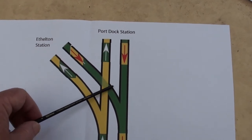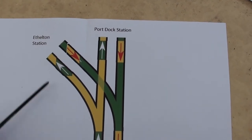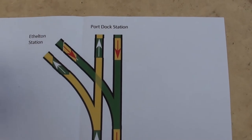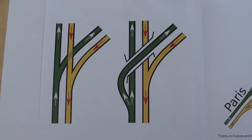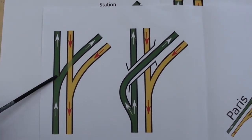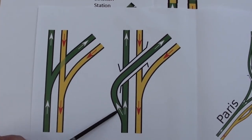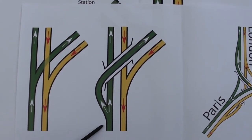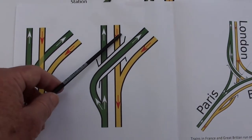And one person was killed. So obviously, junctions like this have got a problem. The solution is to develop a flying junction. So this is the original diagram showing how the lines cross over. And the solution is you create a bridge so that this down train can cross over the up train.